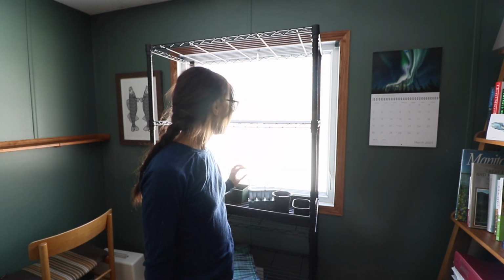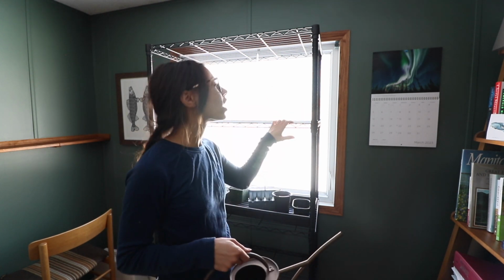It would be kind of my Saturday tradition to water everything. But it really does depend on the plant, how big the plant is, what type of container it's in. So just make sure that you're keeping an eye on your plant, which kind of brings me back to the shelving situation. Make sure that you're putting your plants somewhere that you're going to check on them.